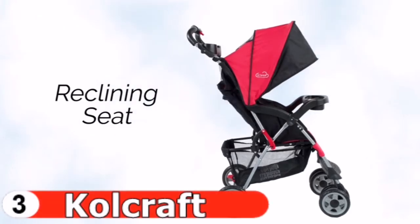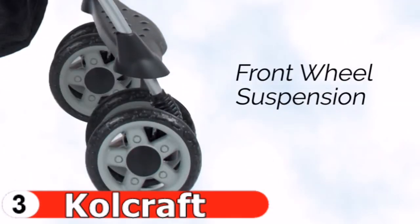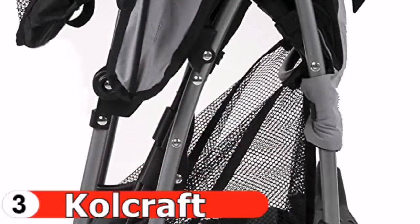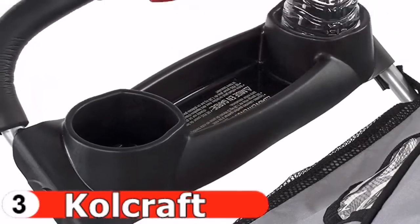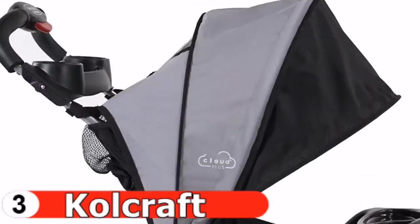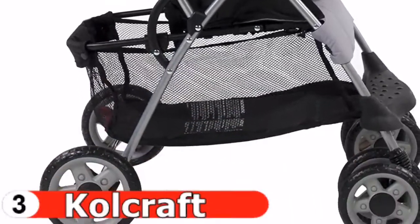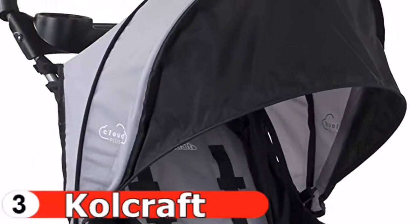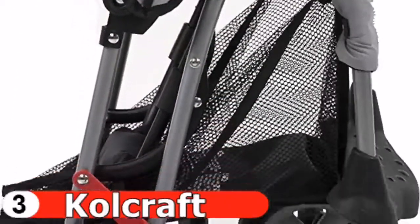Large, easy-access storage basket for all of baby's necessities and child tray for baby's enjoyment. Three-tier, extended canopy for maximum sun coverage and peekaboo window keep child protected, and all-terrain wheels and front suspension make for a smooth ride. Removable child tray with dual cup and juice box holder, and parent tray with 2 water bottle holders and extra storage area. Let's watch more.